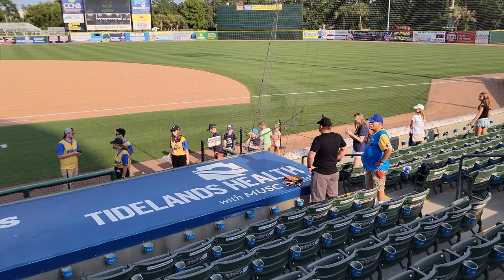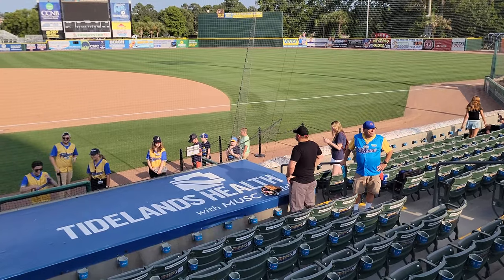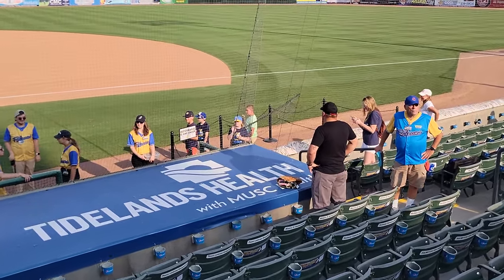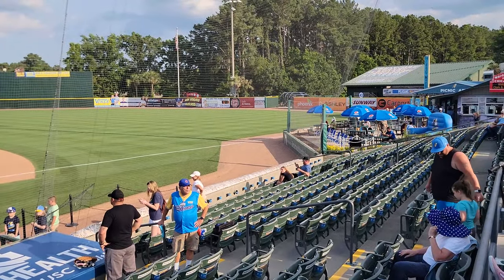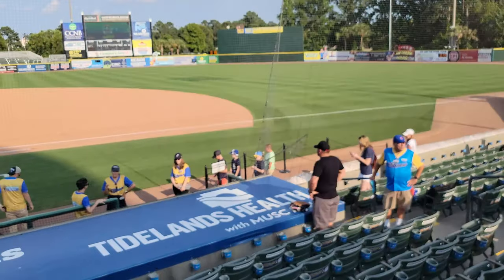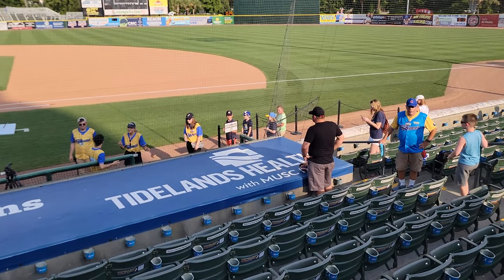So the first thing I want to point out is they have free autographs for kids 12 and under. You get to go down in this area and line up. And when the Pelicans come out of their locker room over there, they walk right by and sign autographs. I think that is amazing. Really cool thing for the kids to get involved with the players.